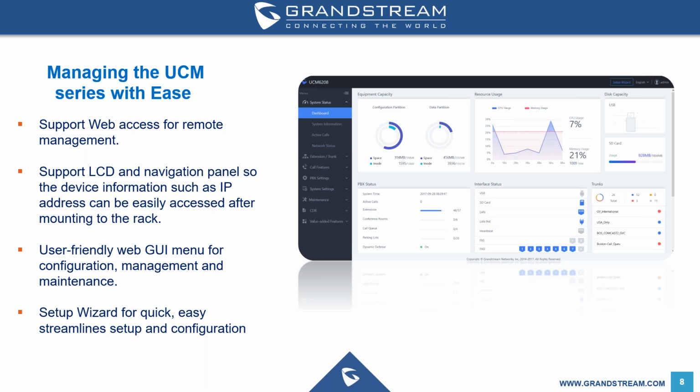You can see, for example, the CPU and memory usage. You can see the status of your peripherals, USB port, for example, SD card. And most important, at the bottom, you can see the extension status: how many extensions you have registered, how many extensions are not registered, how many calls are active, and things like that.